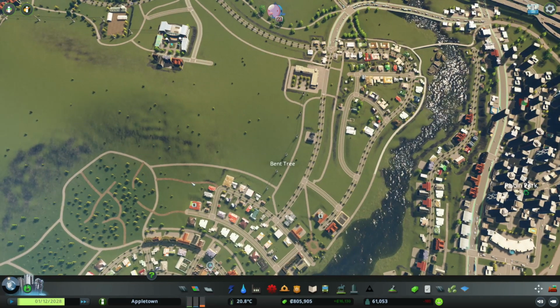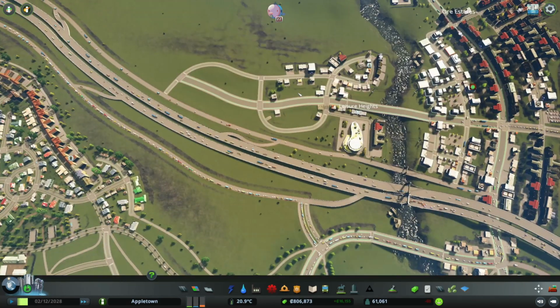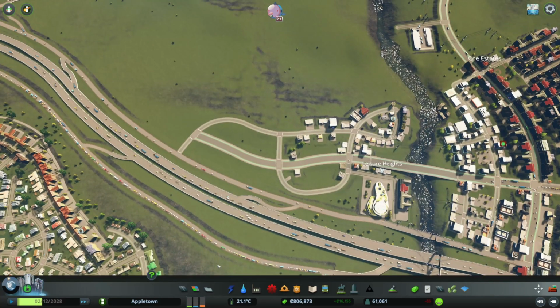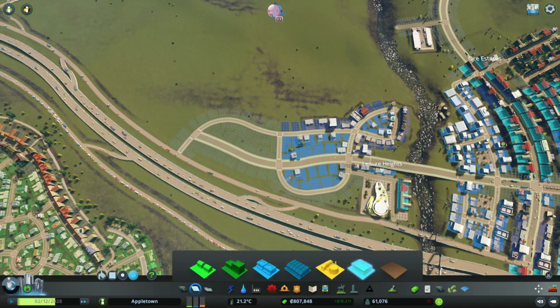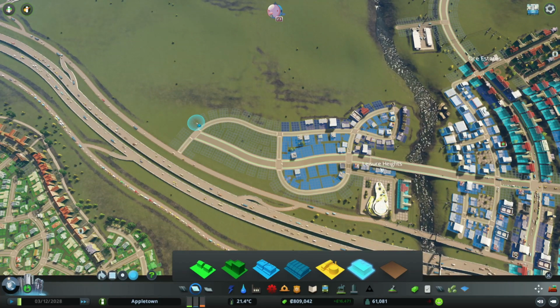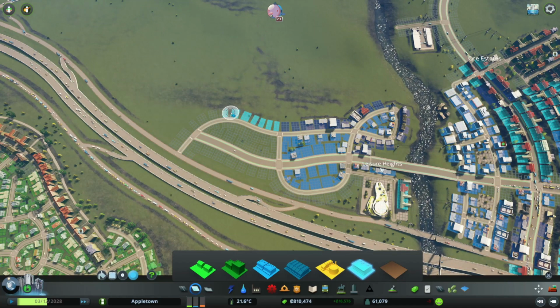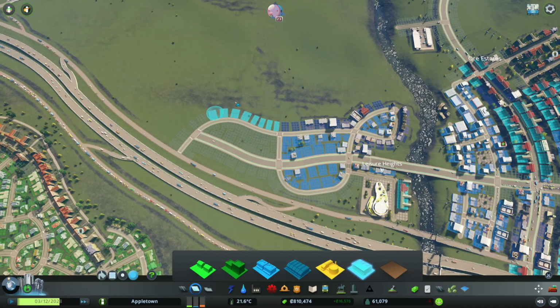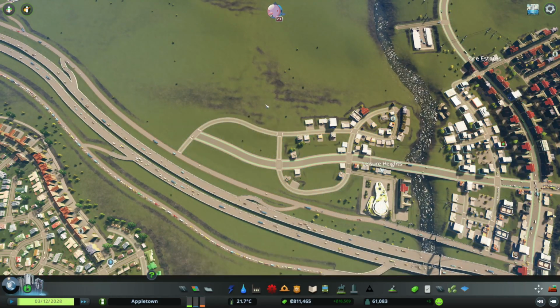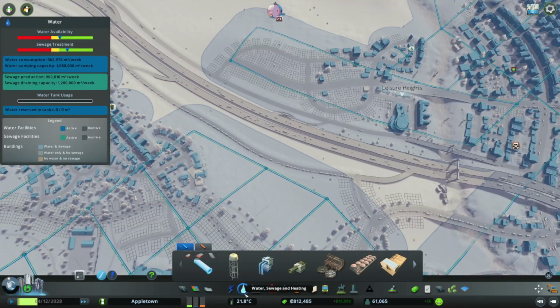So, alright, we've got some development going on here. Looks like we should build maybe some... I want to build a lot of office out here, but I think a little bit would be maybe just a small group of offices right there. And I believe I watered this last time. Yeah, I did.